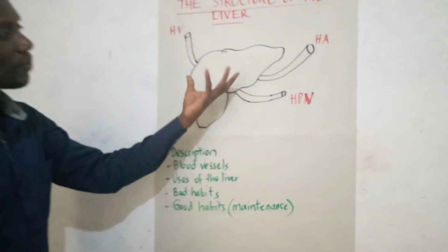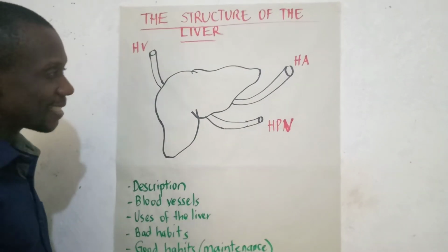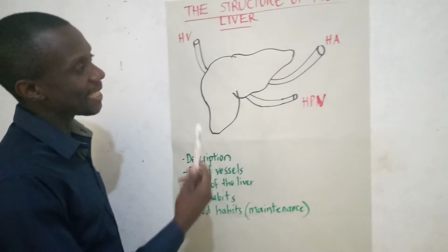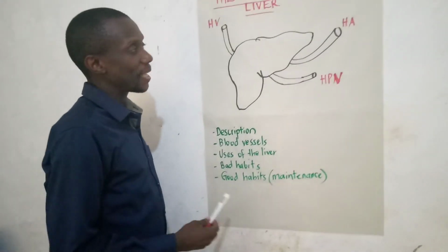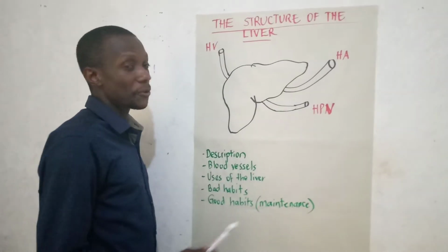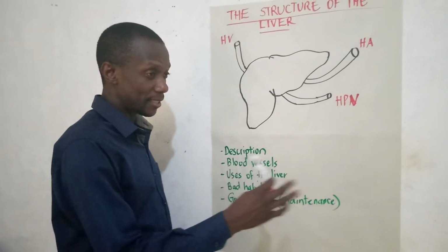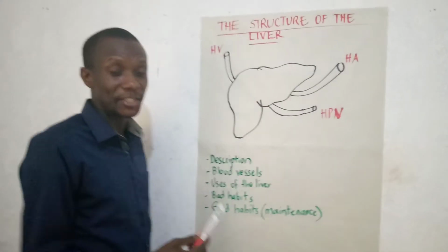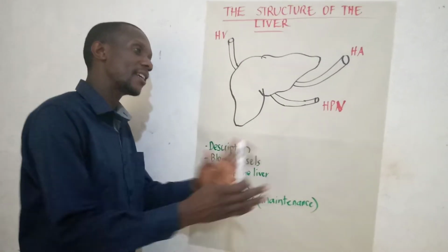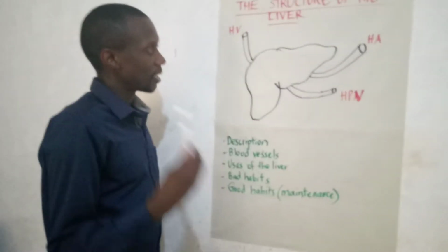This is just some rough idea of what the liver looks like. The liver is the biggest internal body organ. Like we said, the skin is the largest external organ, but the liver is the biggest internal body organ, and you have only one liver. When we look at the functions of the liver in a few minutes, you will discover that you need to maintain your liver because you only have one. At least with the kidneys, if one kidney gets a problem, you can survive on the other kidney for some time. But you only have one liver.